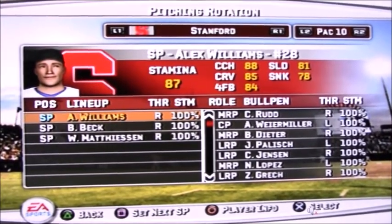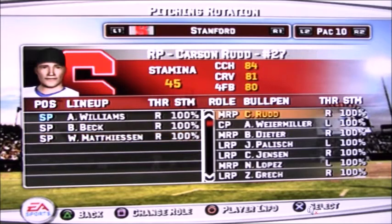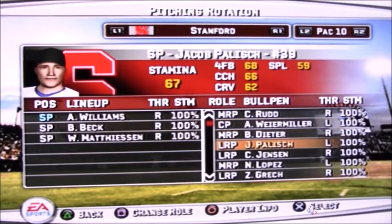Back here with more NCAA MVP gameplay. Looking at the Pac-10 this time, taking a look at Stanford and UCLA. So let's take a look at the pitching rotations here. It's January 17th, 2020 when I'm recording this video.